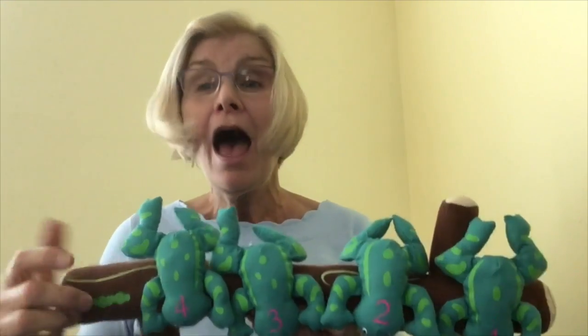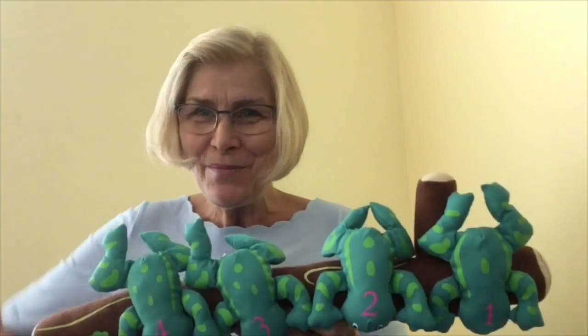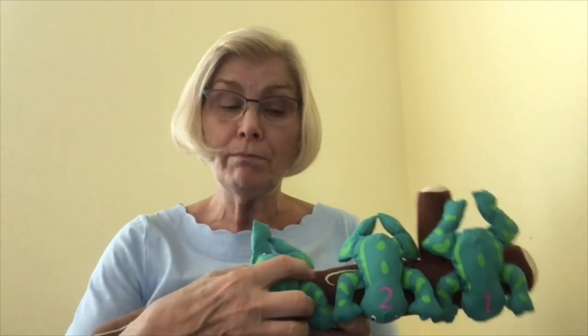Now there's only four green speckled frogs. Four little green speckled frogs sitting on a speckled log, eating lots of delicious bugs. Yum, yum, yum. One frog jumped in a pool where it was nice and cool. Now there's only three green speckled frogs. Three little green speckled frogs sitting on a speckled log, eating lots of delicious bugs. Yum, yum, yum. One frog jumped in a pool where it was nice and cool.